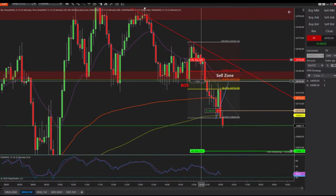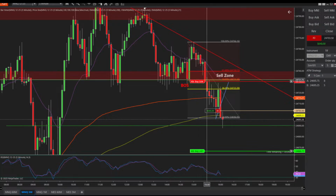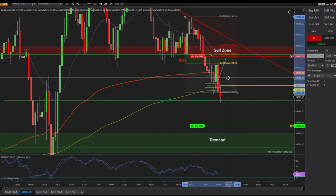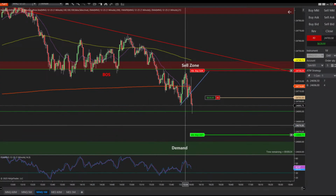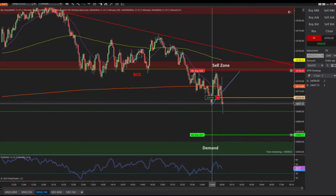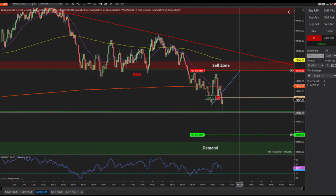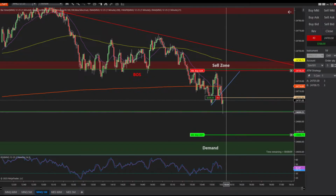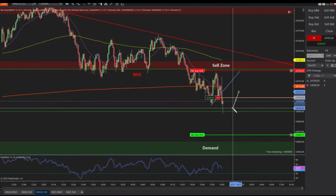So now that I have more conviction that price is going lower, I'm just going to tighten my stop a little bit. Even though I added more contracts, my risk is less now after I added. Beautiful. Breaking that structure there. Nice. I want to see price get through this. This is an hourly support.